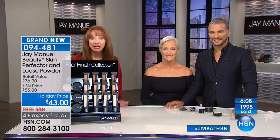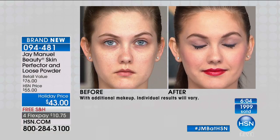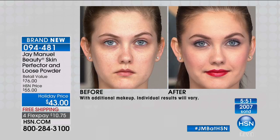Now, I have a quick question. Yes. It's about the perfector. Yes. I ordered that before. Yeah. But I ordered deep two. Yes. Okay. It was a little bit too dark for myself. Okay. I just want to know if I ordered the number one, what color of the loose powder would I order with that? Well, guess what?